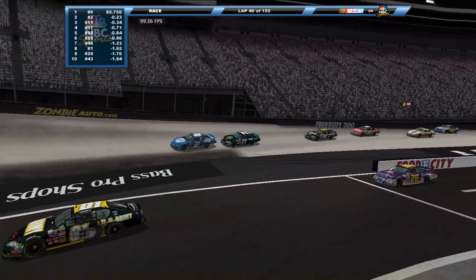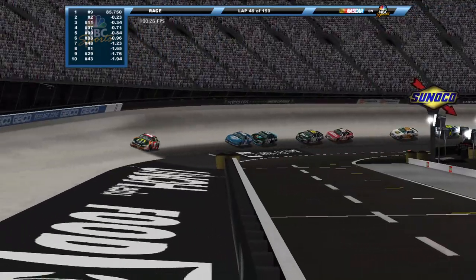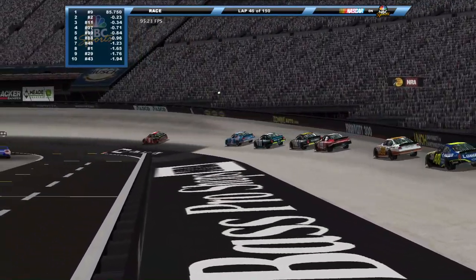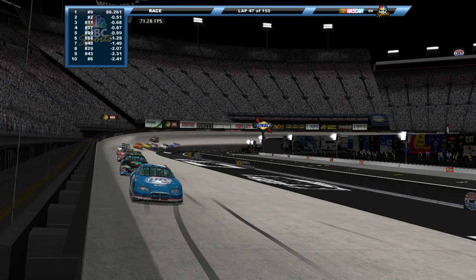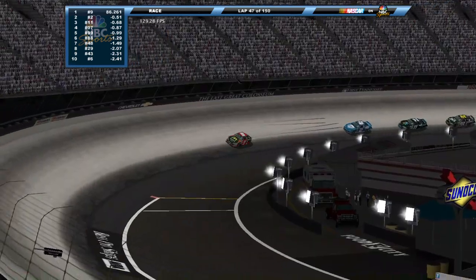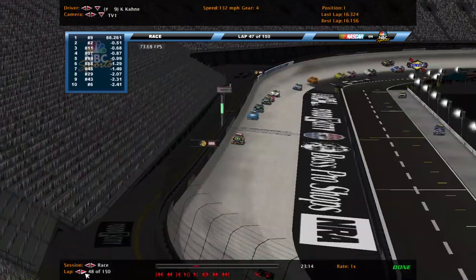Kurt Busch trying to hang on to P2 here as Denny Hamlin's all over his back bumper, hounding him for it. Hamlin backs off just a little bit. He's got the 07 of Clint Bowyer right behind him as well. Carl Edwards back there too. How about Dale Jarrett up into the mix as well here? We're going to have to take a quick break. We'll be right back after this.